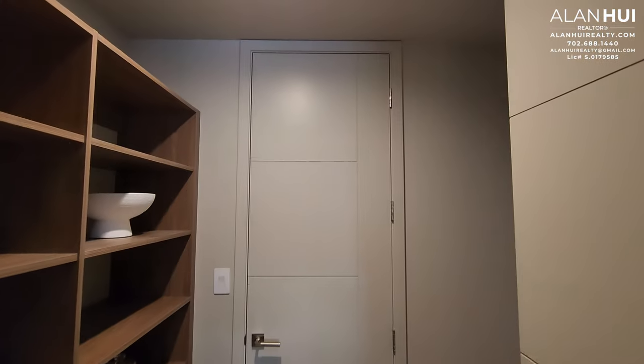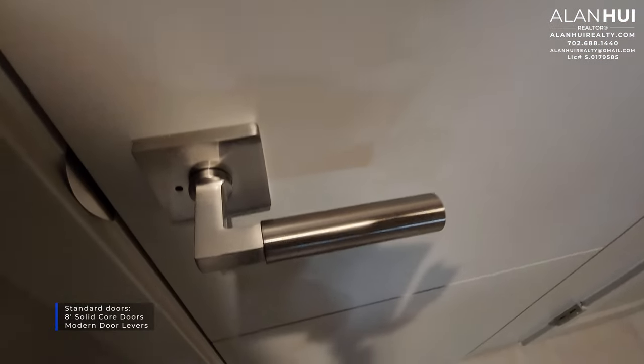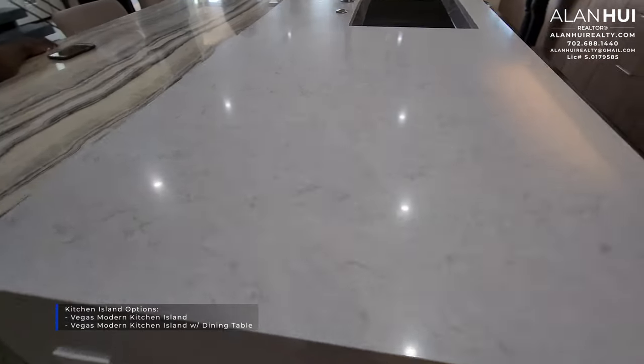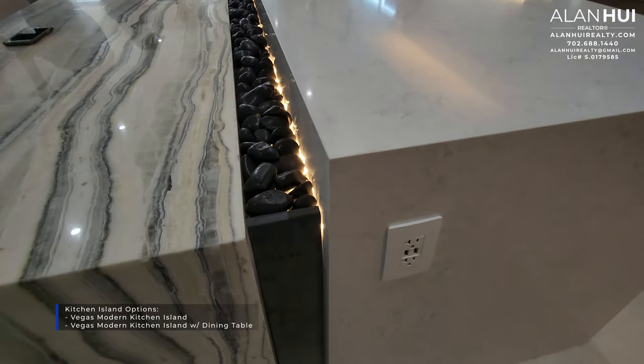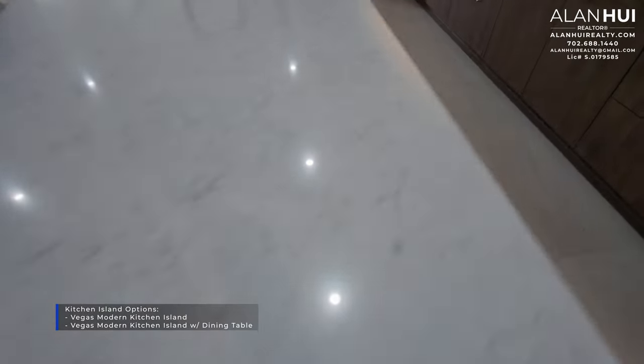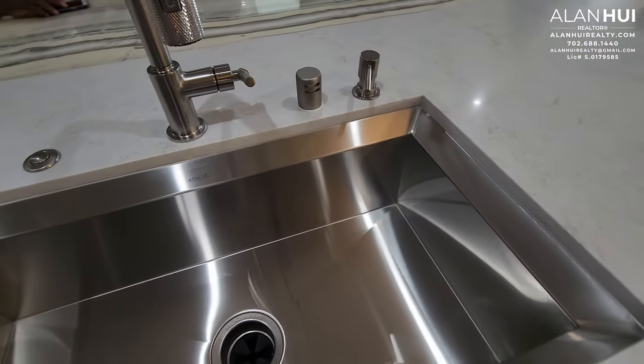Here's the pantry next to the kitchen. The standard doors that come with your home are 8-foot solid core doors. They also come with a modern door lever. The kitchen island that you see here is called the Vegas Modern Kitchen Island, with these black rocks here that separate the islands with the under LED light. The other option for kitchen island is to add the dining room table, which will be attached to the kitchen island.